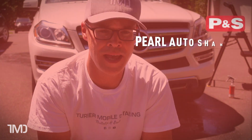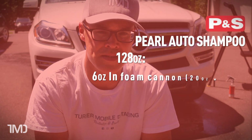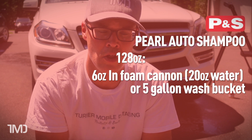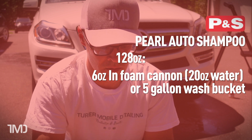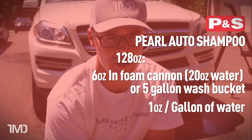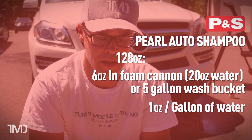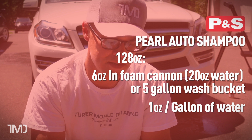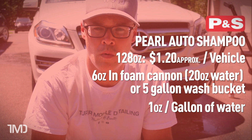Now for the Pearl, again, if you go for the most economical option, which is the gallon, we mixed about 6 ounces in our 32 ounce foam cannon, although we only used about 20 ounces of water. And in a wash bucket, the directions say use 1 ounce per gallon of water. So it's about the same. You're going to use about 5 to 6 ounces in a 5-gallon wash bucket. So let's say 6 ounces at 20 cents per ounce. You're looking at about $1.20 per wash.